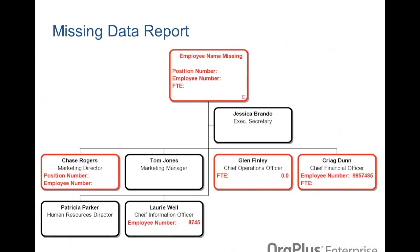This example on the screen highlights when their employee name is missing, their employee number is missing, their position number is missing, and also with both their position and employee number, they had rules in place to say that those numbers had to be 8 characters long. They had a history of old conventions of position and employee numbers and wanted to identify where it hadn't been updated in the data properly. And finally, you can see FTE there as well. They had a lot of FTE data missing, and this just helped to highlight to them, this employee hasn't got an FTE value, we need to incorporate that as well.